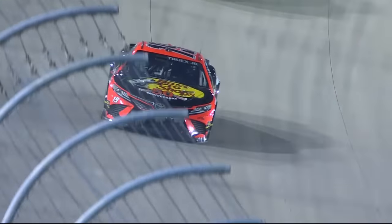Yeah, I thought that he was going to overcorrect and go right front first into the wall. That was what I thought was so impressive. Right there, I thought he was going right front into the wall, but he somehow was able to keep that from happening right here. Brings the back around. Nobody makes contact with him coming back across the track. Very fortunate situation there.